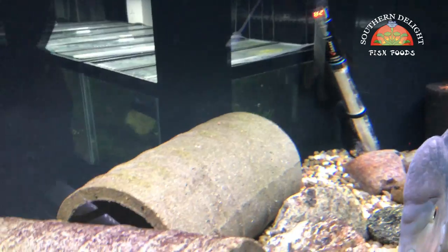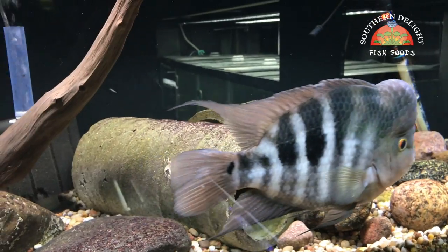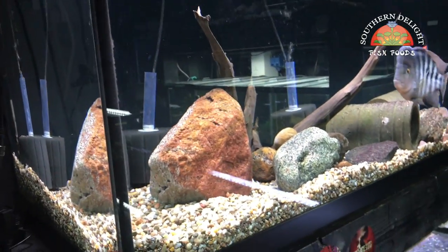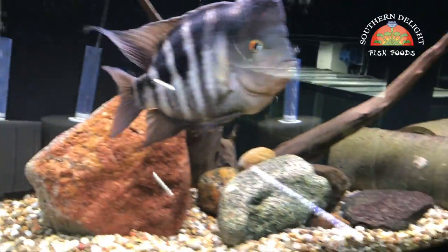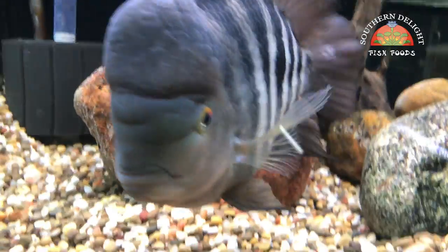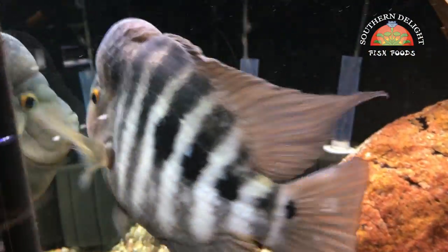Female's hiding out right now. She's got a couple of hiding spots, one of them in this tube. And he's been pressuring her to spawn again, and he's pretty aggressive. So we probably won't see her in this video. Maybe if I put in some food, she'll come out. Let's try that. I'm trying to do this one-handed here. Not to talk about the food again, but I feed these guys Southern Delight large cichlid also. Just put a little bit in. He's more concerned about me. Since the last spawn, he's become really aggressive to me outside of the tank compared to what he was before.